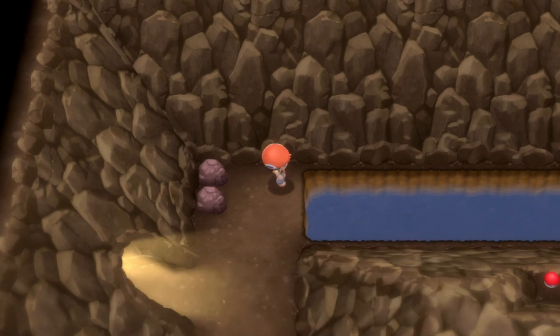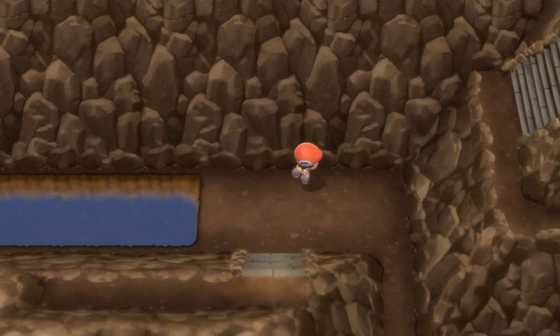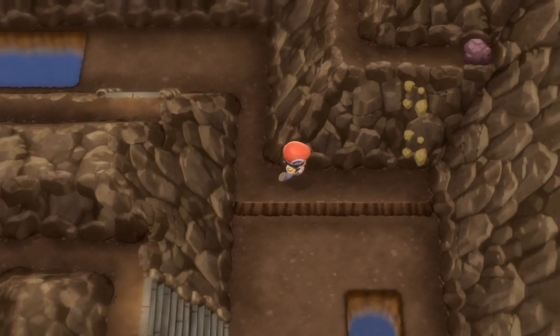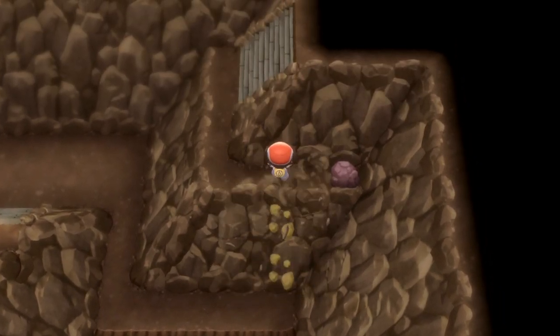Now you're going to need the move Surf to be able to get over here, so if you don't know the move Surf, you can check out the video linked above to see what you need to do to get that, and then edge slowly around this corner so you don't just jump off, and then you can climb up this wall using the Rock Climb move. Again, if you haven't got that yet, you can check that out in the video linked above.